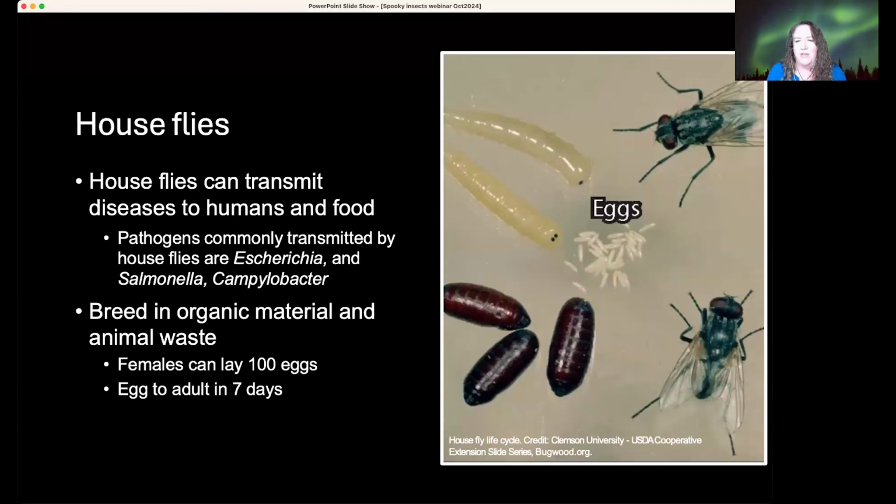Another kind of spooky and gross insect are flies. Nobody really likes flies. There are many different flies that can live and breed in our homes, and they can carry diseases. So houseflies can transmit diseases to humans and food. Some of the pathogens like Salmonella or E. coli. So we don't really want flies around our homes, especially not the house flies, because they fly on and land on lots of different materials, and that's how they can move bacteria around.